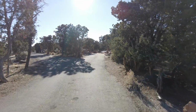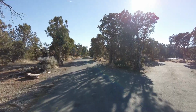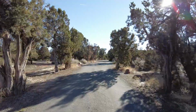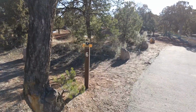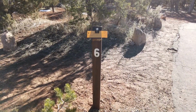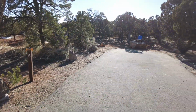There's a loop to the campground, and it's entirely paved, though a little bit rutted and bumpy in places, but definitely easily doable for all vehicles. If you've been to national parks before, you know that they frequently have a post here where you can put your receipt, and that marks that the site is occupied, so that you don't have to worry if you take your vehicle away for the day and leave it unattended.